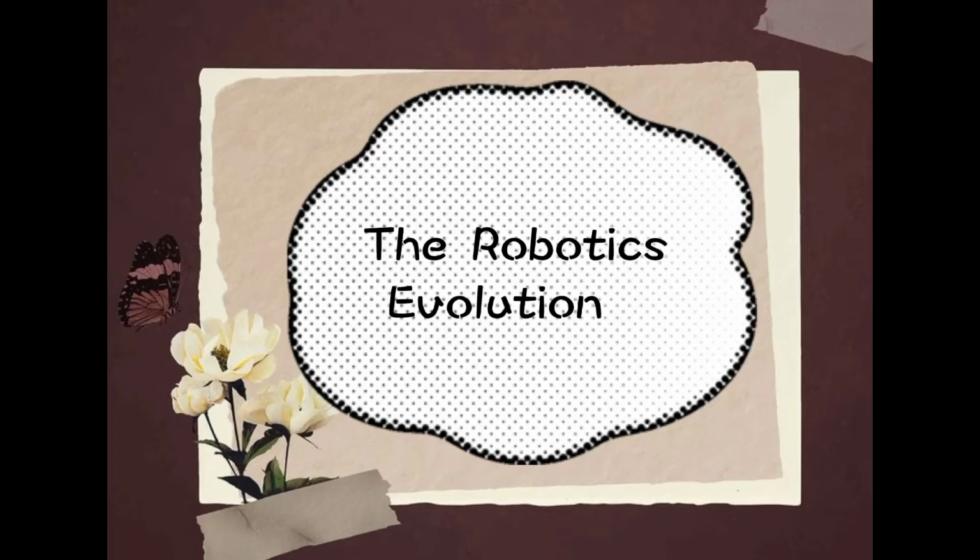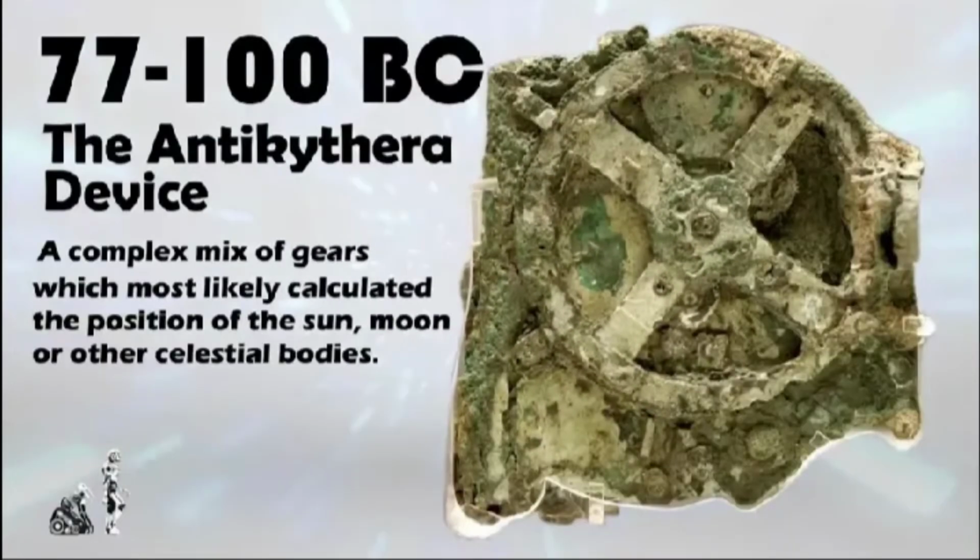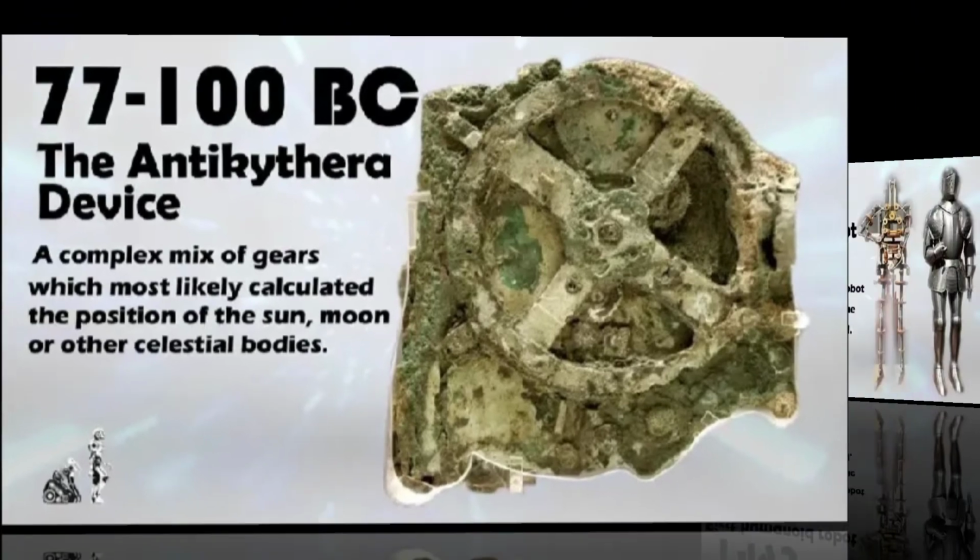And now let's talk about the robotics evolution. We gather here from 100 BC up until this generation. The first, which was invented in 77 to 100 BC, is the Antikythera device, a robotic with a complex mix of gears which most likely calculated the position of the sun, moon, or other celestial bodies.